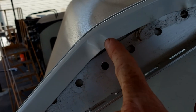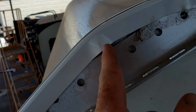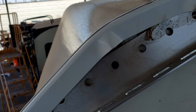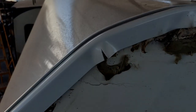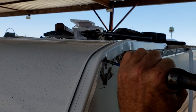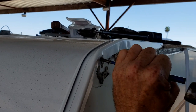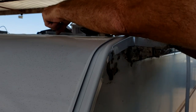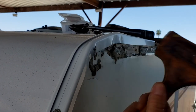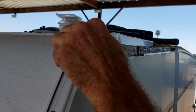The only thing we really care about is when we cut this, we want the top to overlap the bottom. That way water still sheds off of it. All right, so just a little notch like that. We'll try to bend it around and try to form it. Bend this edge down a little bit. That way I can overlap it on top with the other one. That'll get it in place.